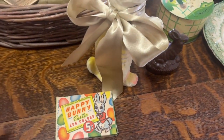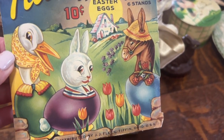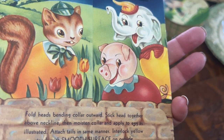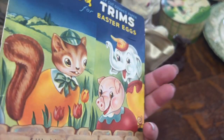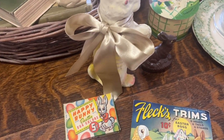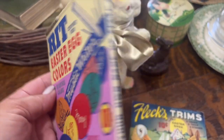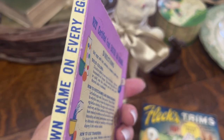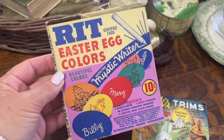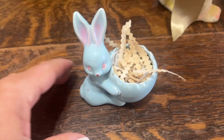And then of course, these are just vintage Easter egg dye kits and different things. I just think they're so amazing. I love the graphics, and I think I actually won these on eBay way back in the day, but they're so fun to pull out each year. So always have your eyes out for anything like this, especially if you're garage selling, going to estate sales, or even if you have to get on eBay or Etsy, you can always find fun things like this.